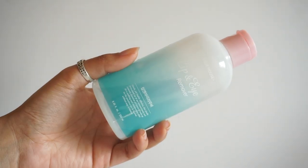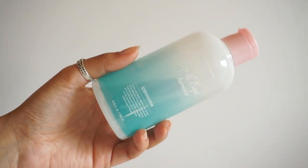Speaking of cleansers, I want to talk about an eye makeup remover. I usually don't give eye makeup remover a lot of love, but I gotta feature this product because I've just purchased it so many times. And if anybody's ever looking for an eye makeup remover or a lip tint remover, this is the one that I tell them. So we gotta talk about it. It's the Etude House Lip and Eye Remover.